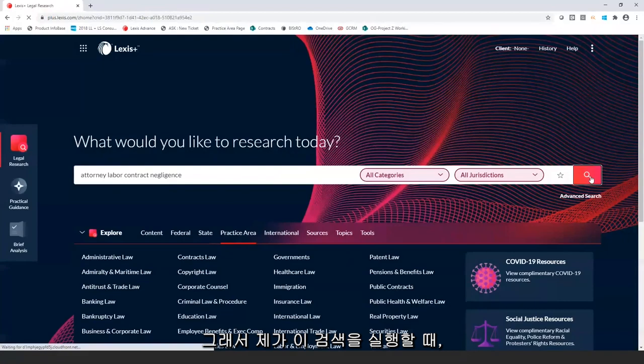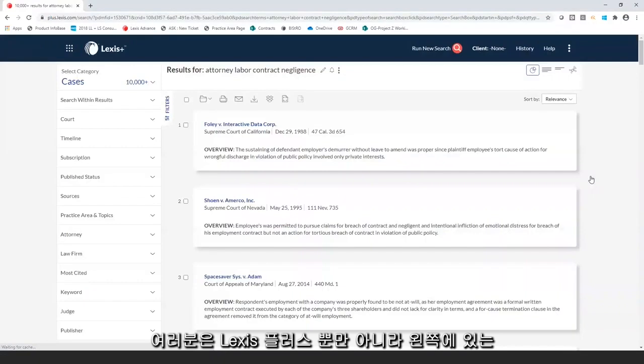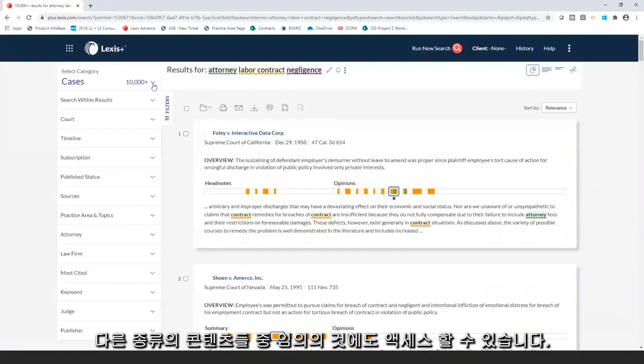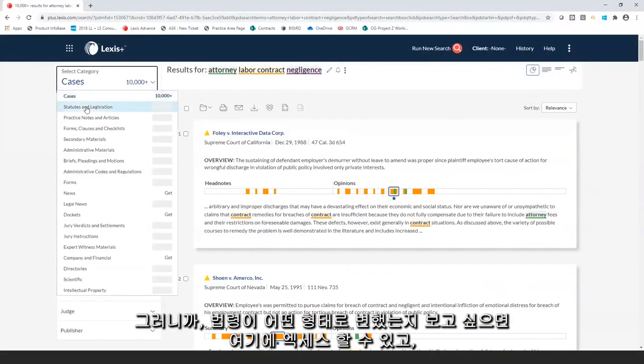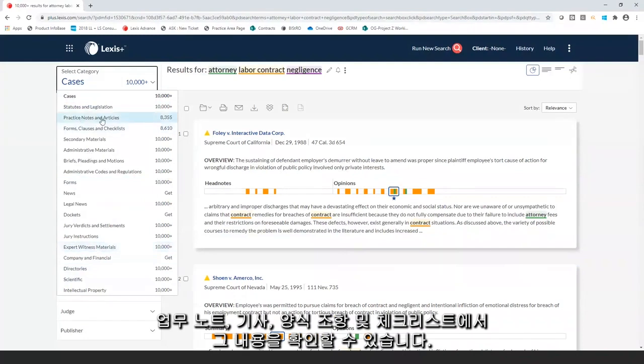So when I run this search, we're going to be defaulted to cases as our overall content category, but you can access any of the other types of content on Lexis+ as well, so over here on the left-hand side. So if I wanted to see a statute or go into a form, I can still access that from here. And again, the practical guidance is now integrated into this platform as well. So that's going to be noted in practice notes and articles and forms, clauses, and checklists.